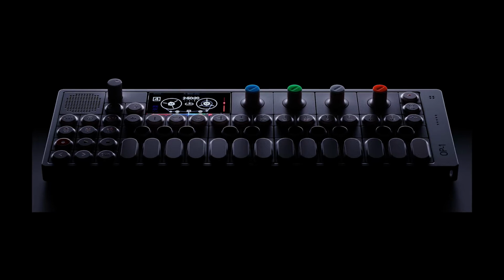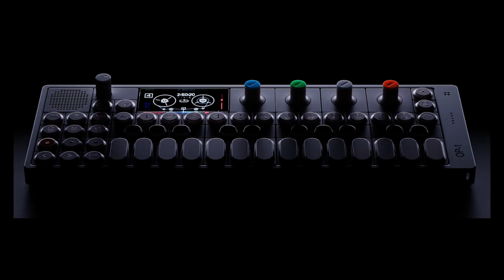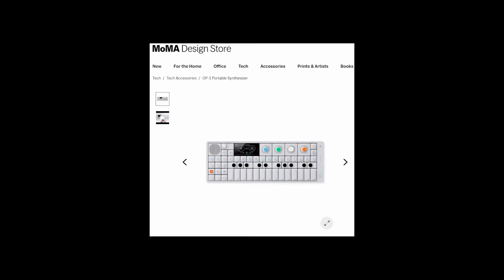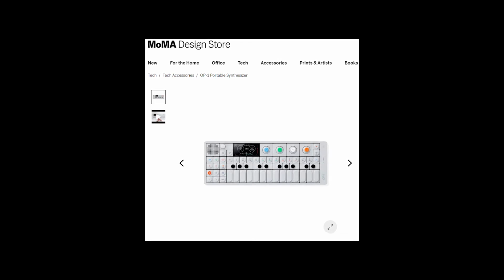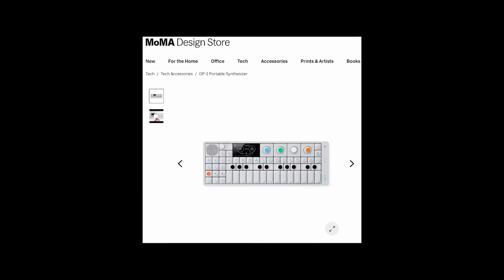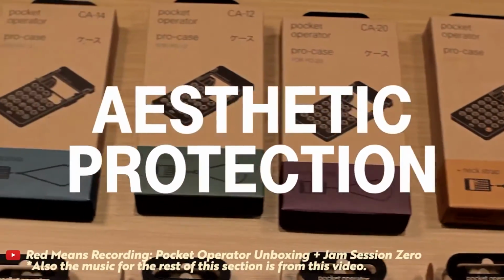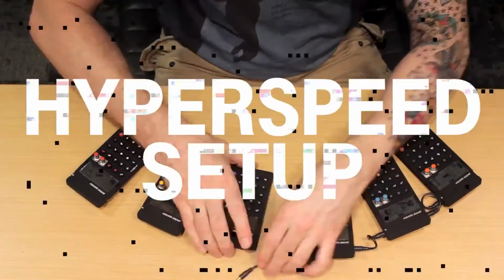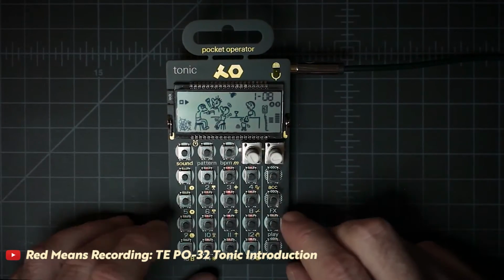In fact, I had my OP-1 for 3 years before I had to sell it off, and I still miss it every single day. I wasn't even really using it that often towards the end. Just having it around was a treat. I mean, look at the thing. TE also created the Pocket Operators, which are tiny, sequencer-based synthesizers and samplers that each feature their own adorable animation on a liquid crystal display.